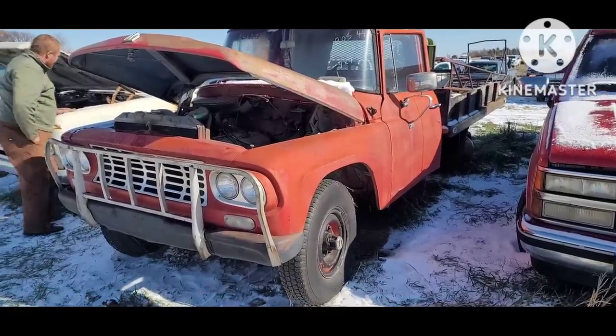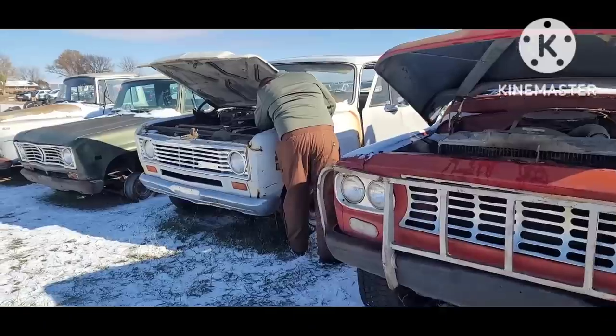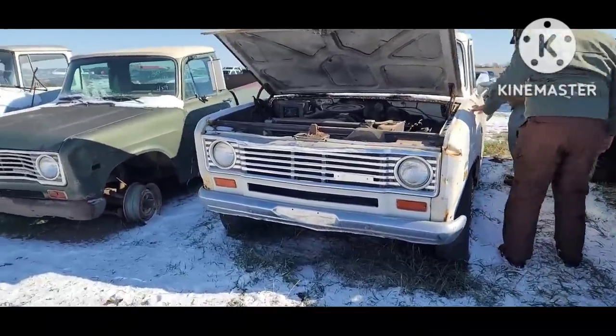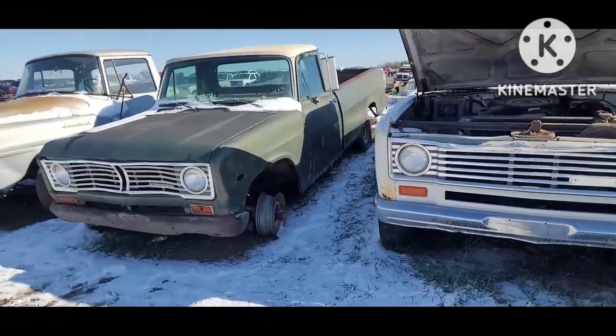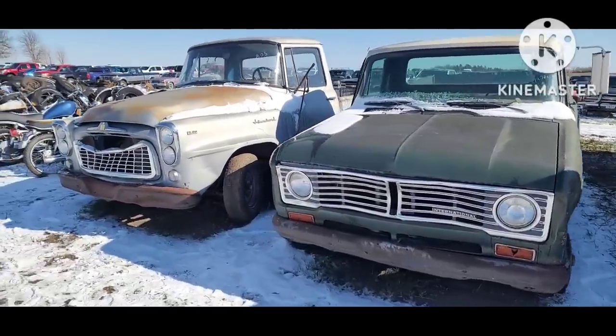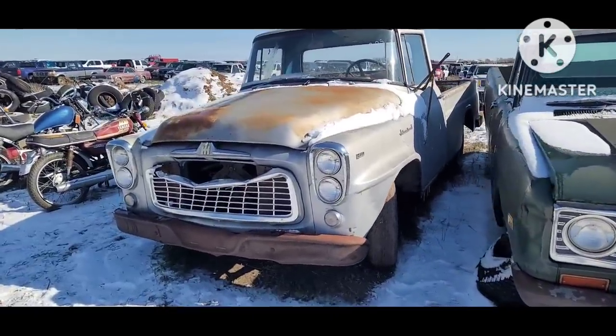62 or 3, I think, International. Four-wheel drive with the grille guard. Couple of these early 70s style. These are just a really plain looking truck. Very utilitarian. And then this guy, 58, 9, or 60 International.